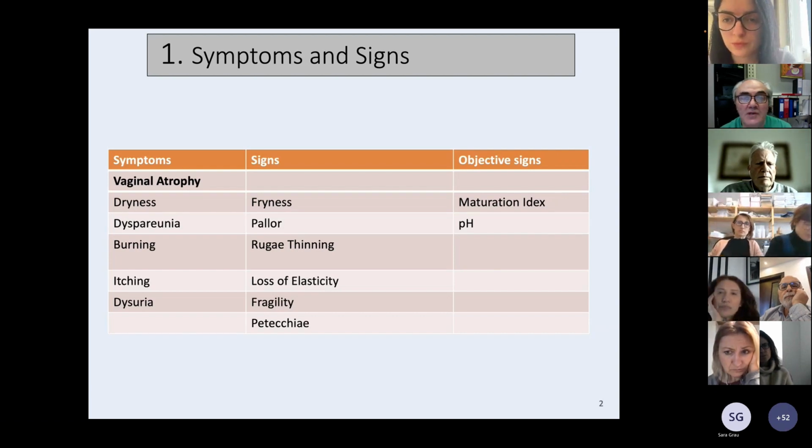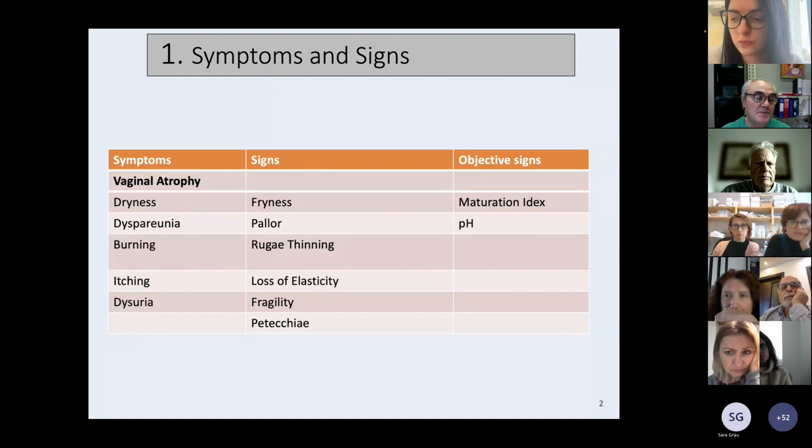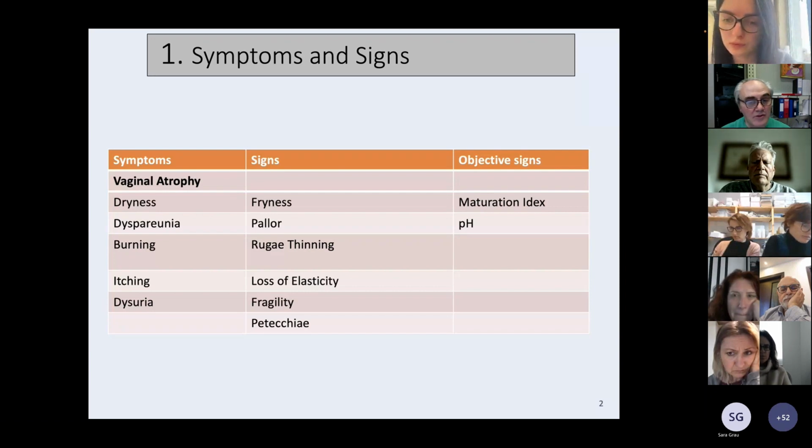And if we do not perform a correct diagnosis, clearly we cannot perform a correct epidemiology, and we cannot compare the different studies. Here we see the symptoms of vaginal atrophy: dryness, dyspareunia, burning, itching, dysuria. The signs, objective signs, are observed by the gynecologist when he performs a consultation with the subject.